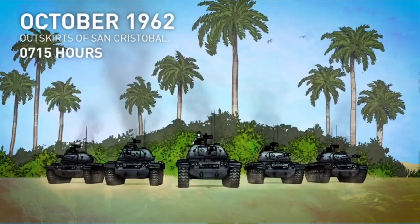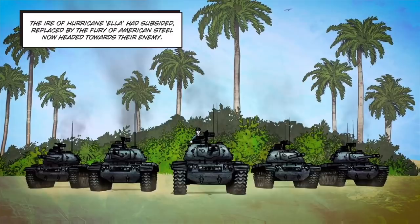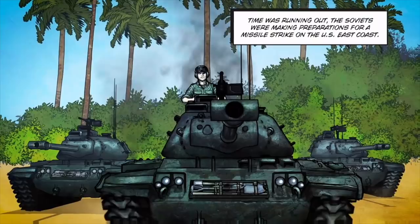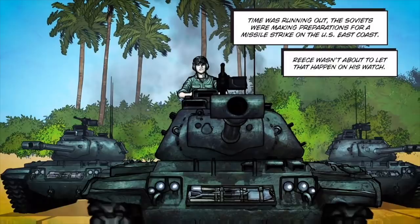The ire of Hurricane Ella had subsided, replaced by the fury of American steel now headed towards their enemy. Time was running out. The Soviets were making preparations for a missile strike on the U.S. East Coast. Reese wasn't about to let that happen on his watch.